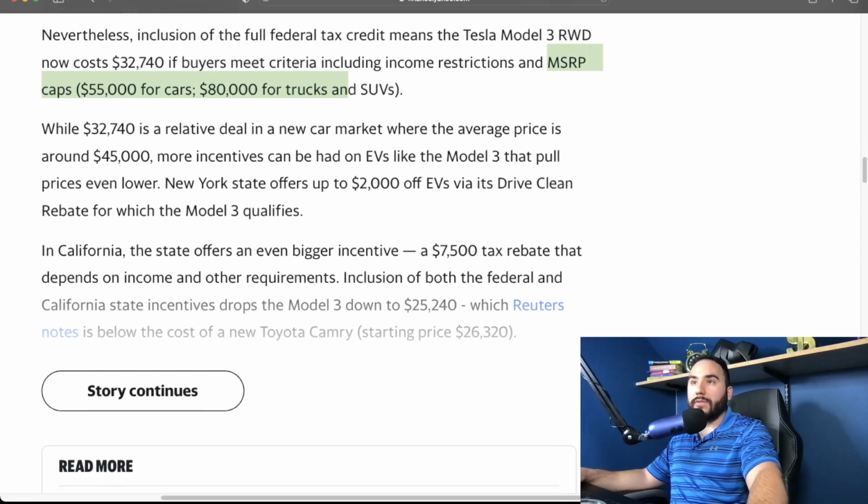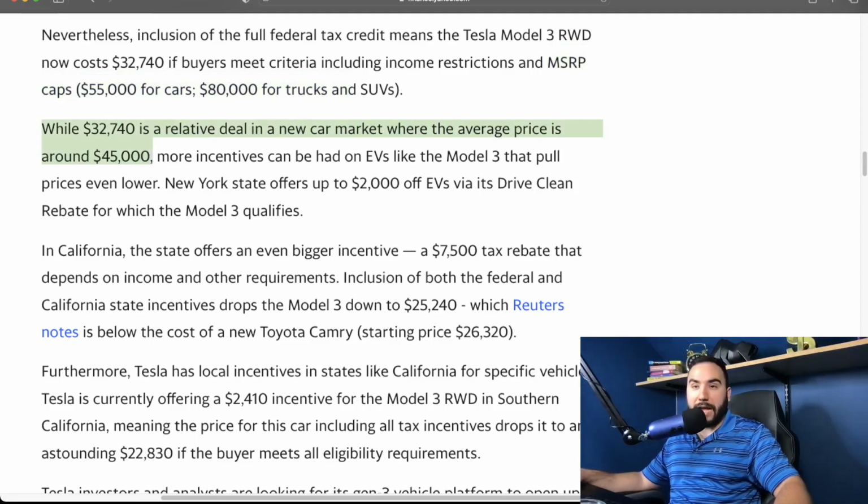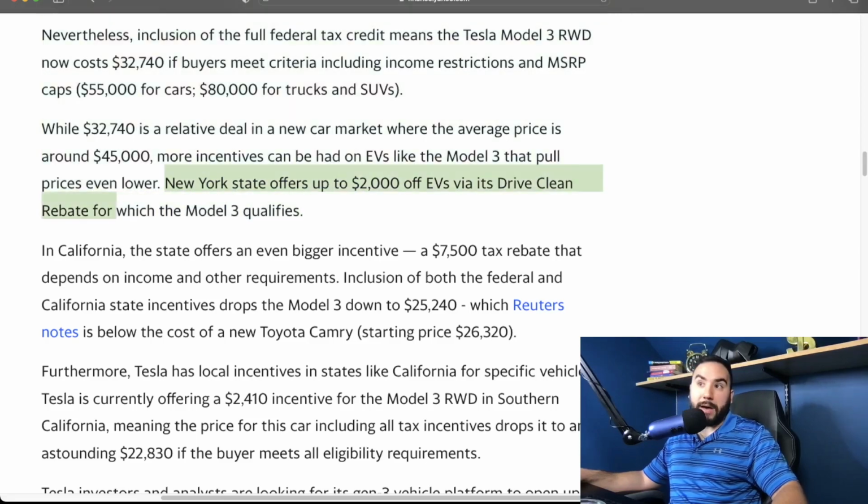And while $32,700 is a relative deal in a new car market where the average price is around $45,000, more incentives can be had on EVs like the Model 3 that pull prices even lower. New York State offers up to $2,000 off EVs via its Drive Clean rebate, for which the Model 3 qualifies.